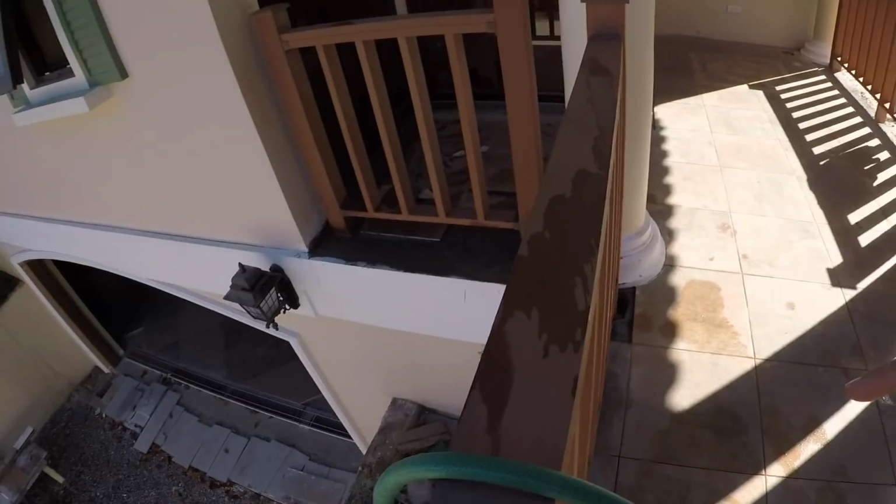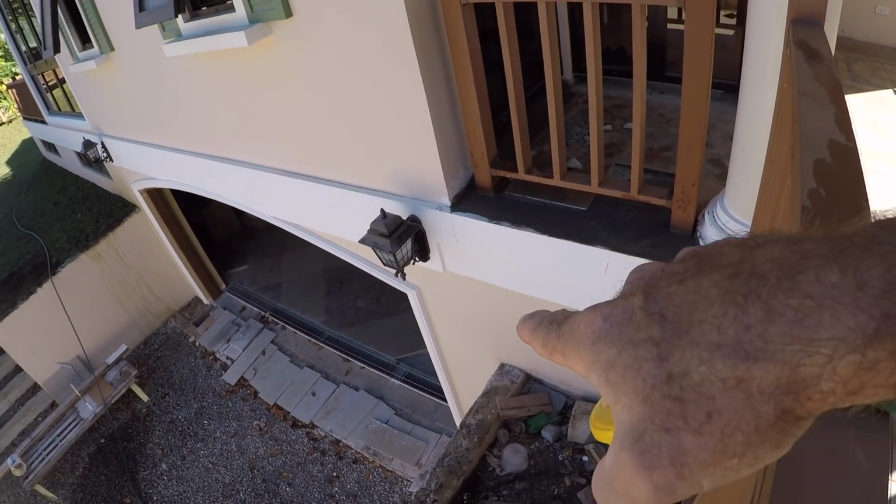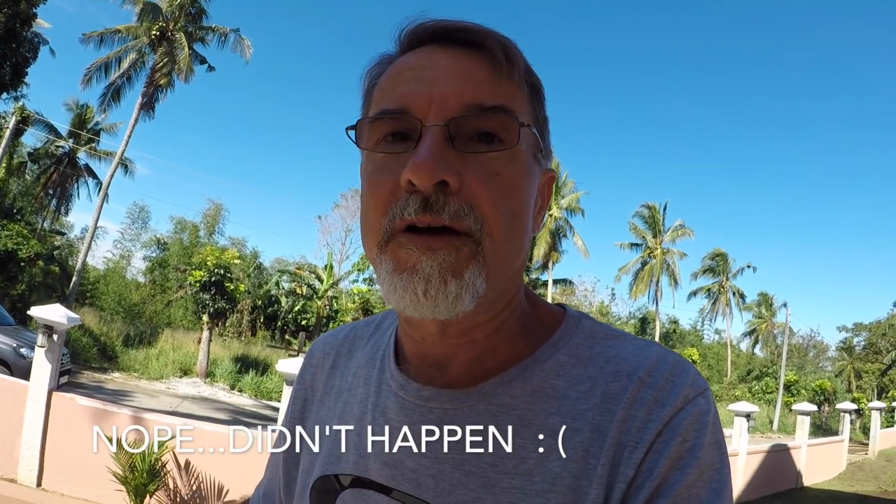Maybe tomorrow we can finish up, or maybe even today we can finish up this tiling down here. I'm not sure if we're going to wait for one of our other carpenters to come in. So again, that's the agenda for today.